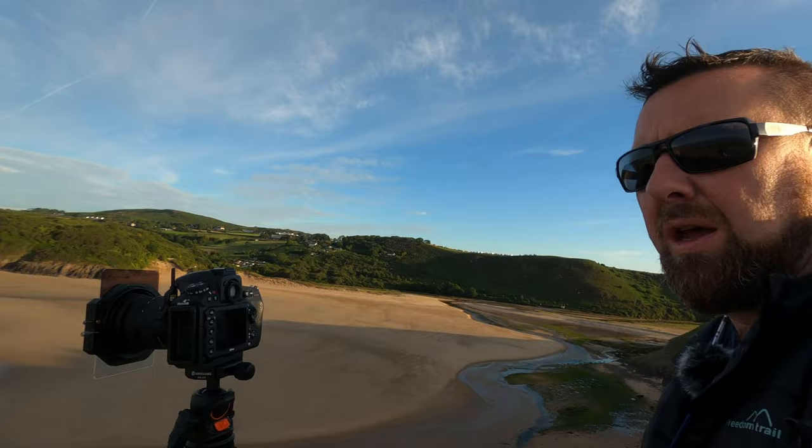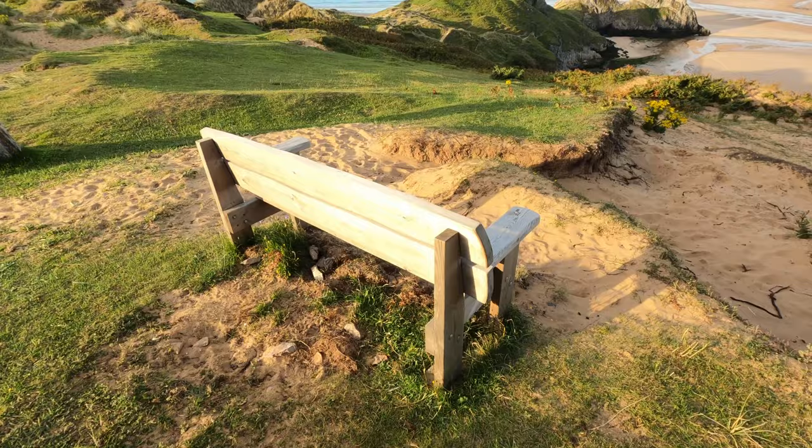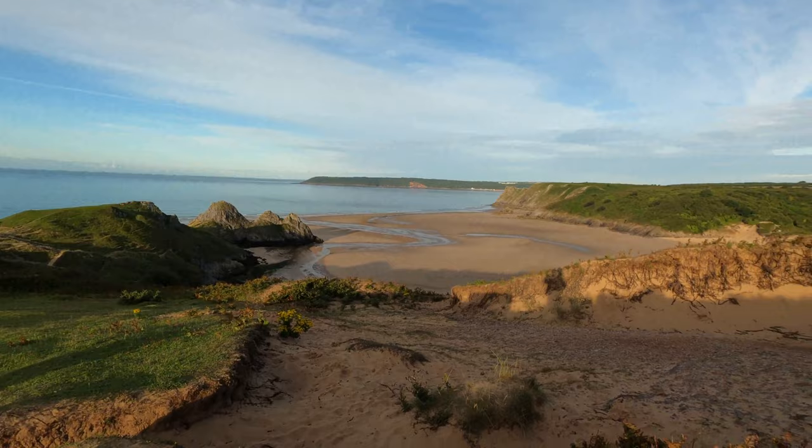All right, I'm done here now. So the sun's fairly high now, so the light's not quite as golden as it was, but I'm pretty happy with what I got. Not a bad viewpoint, is it?